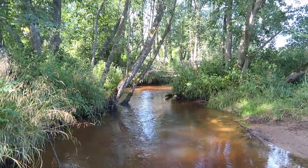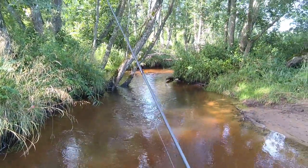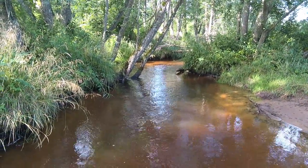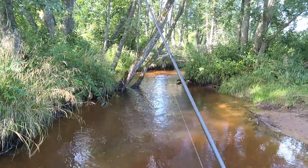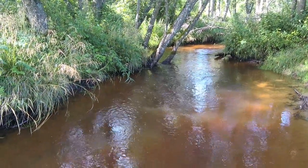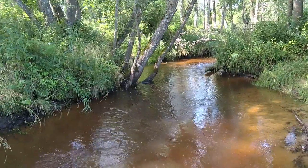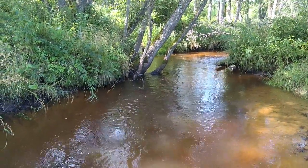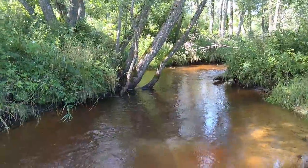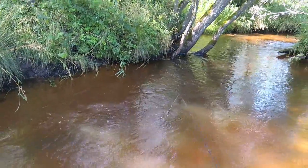That's a very likable spot. Ah, that was a take. Some small fish escorting the spinner. Again a take, but I suspect very small ones. A slightly better one.